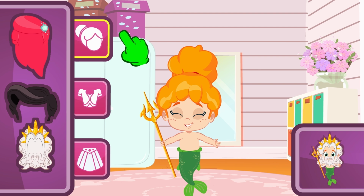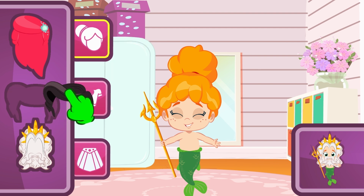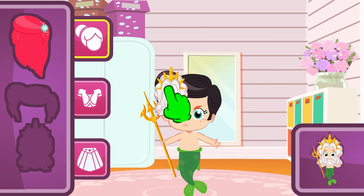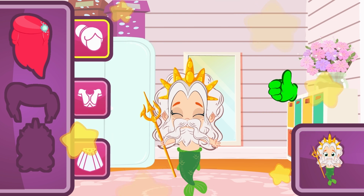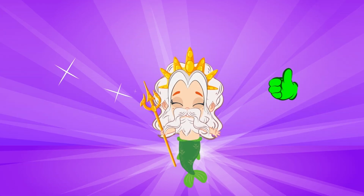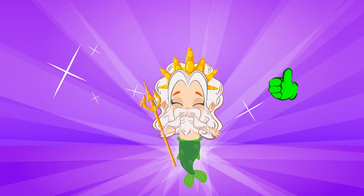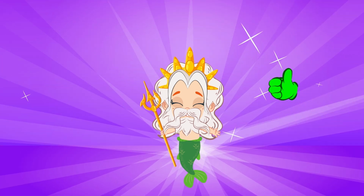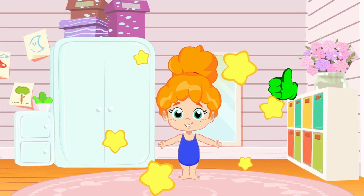Let's check it! We need a wig with long hair and a white long beard with a crown! No, Groovy! That's the opposite of what we need! Exactly! That one! Oh my! She looks super regal! I'm sure this will be Phoebe's favorite! The trident is so cool! Let's move to the last one!